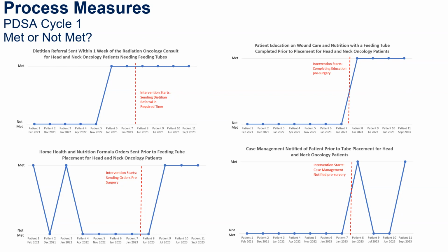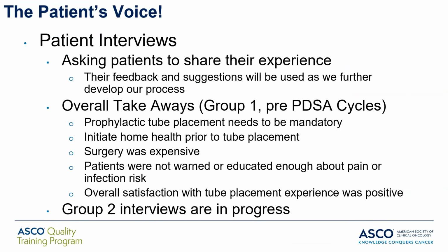Also, during this cycle 1, we interviewed patients. The patient voice is super important to us. We don't want to lose that in our project. And so we're asking patients to share their experience, and their feedback and suggestions will be used as we further develop our process.